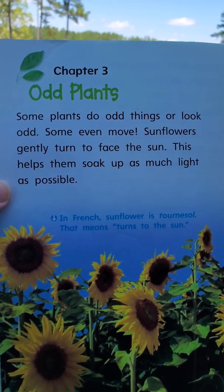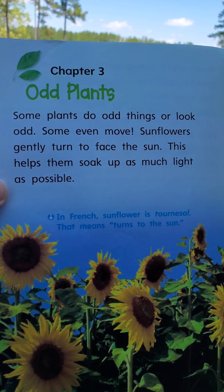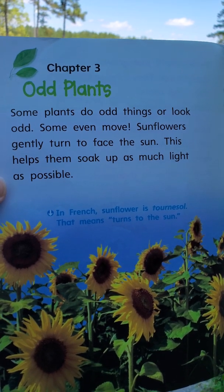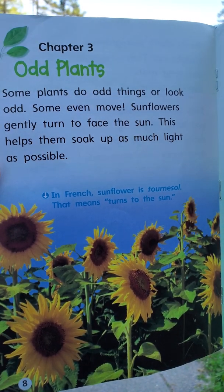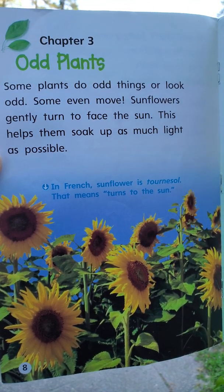Chapter 3. Odd Plants. Some plants do odd things or look odd. Some even move. Sunflowers gently turn to face the sun. This helps them soak up as much light as possible. In French, sunflower is tournesol. That means turns to the sun.